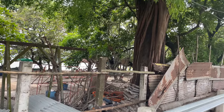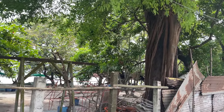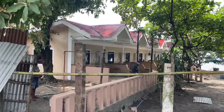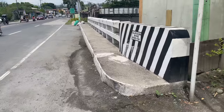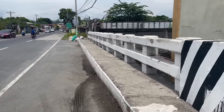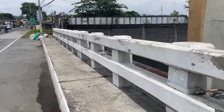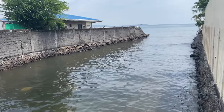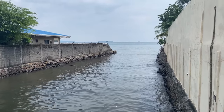Here's the end of this place. Look at that big beautiful tree. They're taking these things down. It looks like they got some cottages here maybe for rent right there. See what this little canal, river, whatever you want to call it, looks like. Oh, looking out on the Subic Bay.